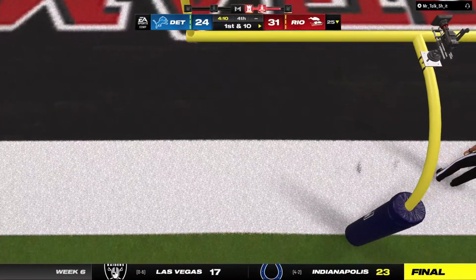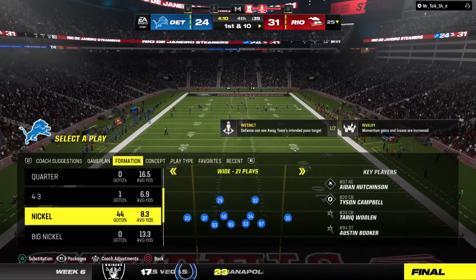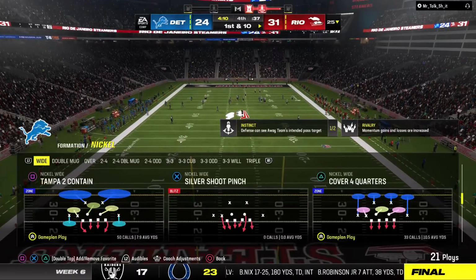Shit. Takeaway. Everybody want that scat paint note until that bitch hit.